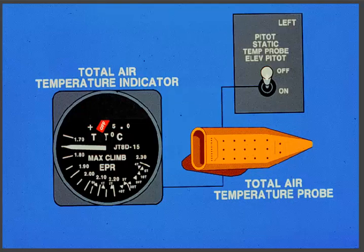A total air temperature indicator is installed on the forward control panel. A digital readout of the temperature to the nearest tenth of a degree Celsius appears in a window at the top of the instrument. The off flag indicates instrument power failure, and the pointer indicates maximum climb EPR. Normally, the TAT probe is heated when the left pitot heat switch is on. However, the electrical probe heater is deactivated on the ground by action of the landing gear safety switch. EPR indications are not corrected for altitude and are not accurate above 10,000 feet MSL.